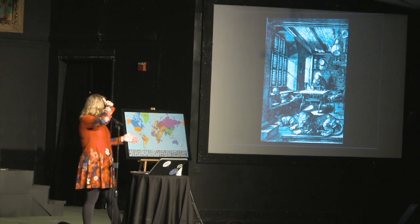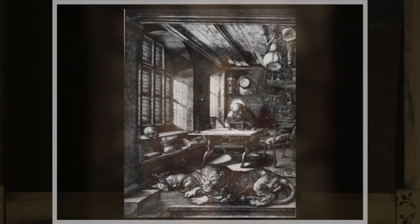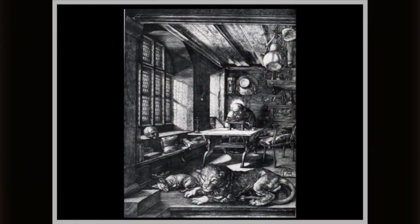I just said he painted it. He didn't paint it. This is an etching. So if you can imagine, he had to think opposite in his head and scrape out the white space from a piece of metal, cover it with ink, and then do a print of it. So this is a lot of brain work going on in here. This is very technical. And he achieved the most amazing thing.